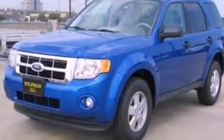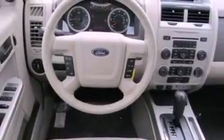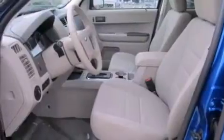Its top features include a folding rear seat, cruise control, an auto-dimming rearview mirror, a leather-wrapped steering wheel, a multi-link rear suspension, four-wheel independent suspension, aluminum wheels, a low-tire pressure indicator, a rear window defroster, and satellite radio.